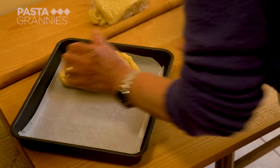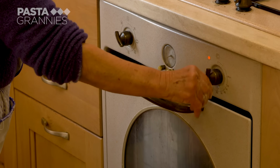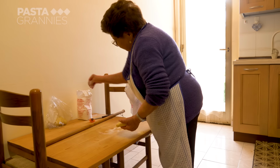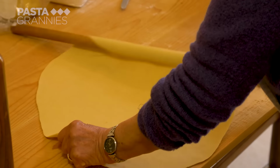She places the buccatedda on a baking paper lined tin and bakes it in a 200°C oven for around 30 minutes. Maria turns her attention to the other scacce. She rolls out some dough to a much bigger circle. This is about 50 centimetres in diameter.